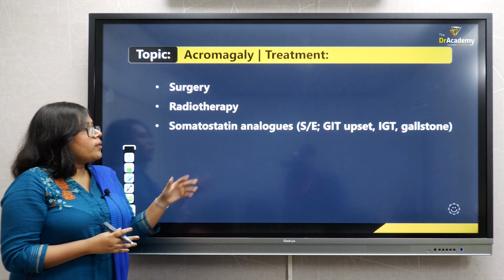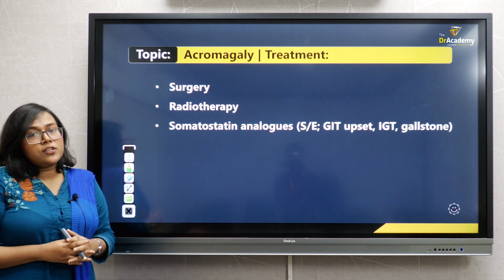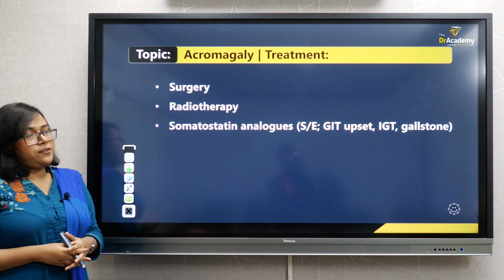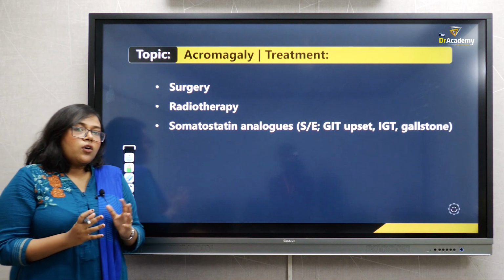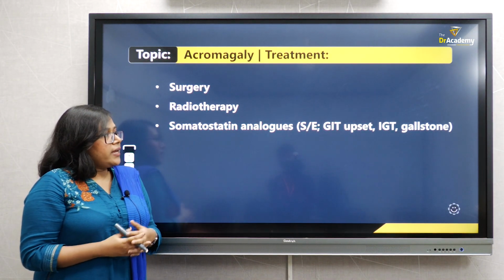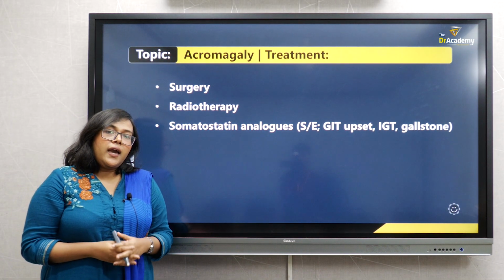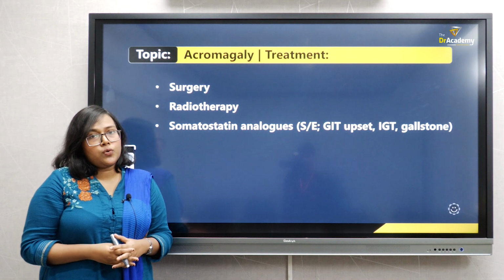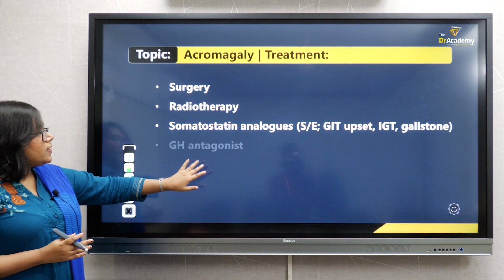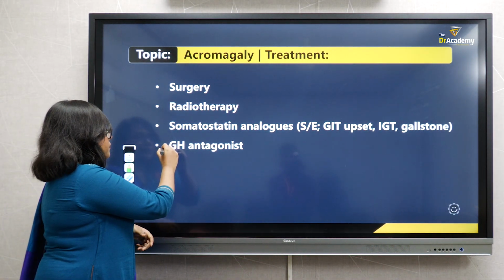Next up is the somatostatin analog. However, somatostatin analogs such as octreotide or lanreotide do have some side effects, usually causing nausea, vomiting, tummy pain, even flatulence, as well as increased evidence of impaired glucose tolerance and increased incidence of gallstones in patients receiving somatostatin analogs. Next up is the growth hormone antagonist.